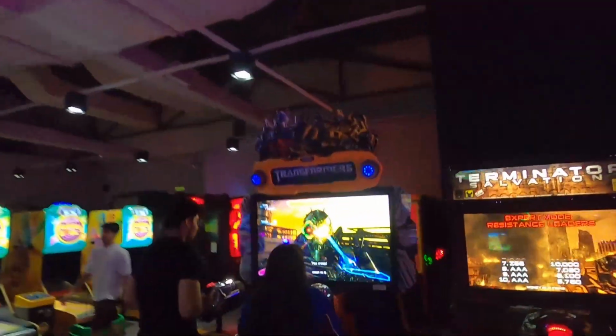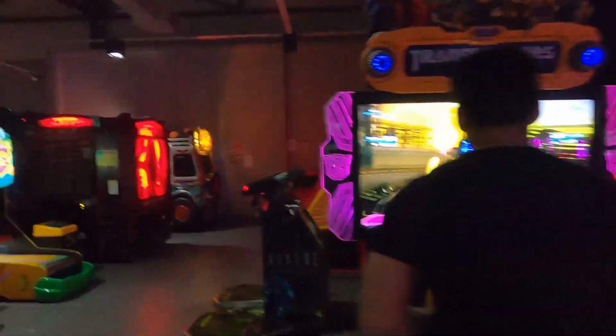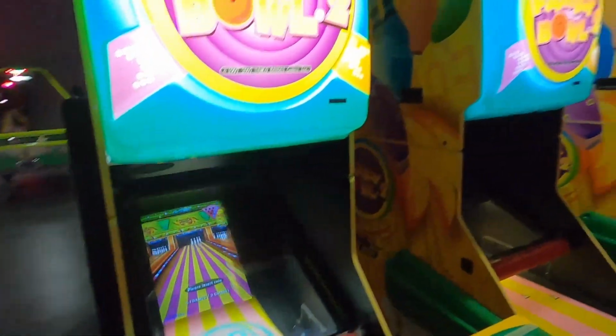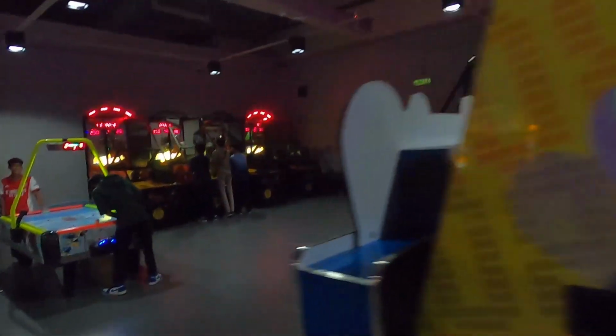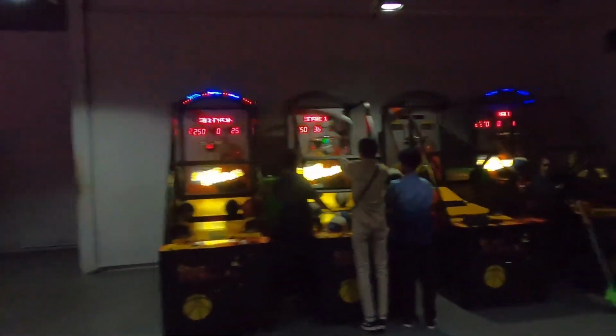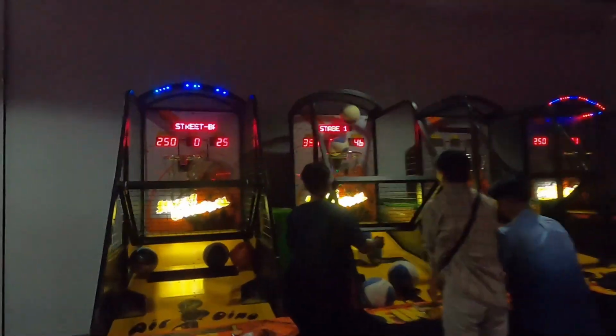We have Transformers, a shoot 'em game, Family Bowl. Oh, you heard that, guys? They're screaming. Oh, the classic basketball game. I love this. I used to always play these in arcades.